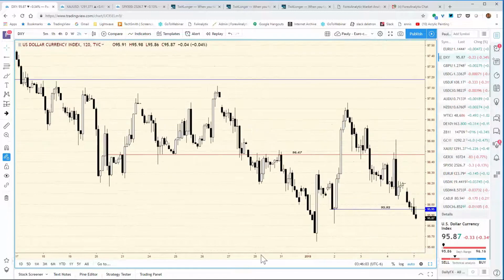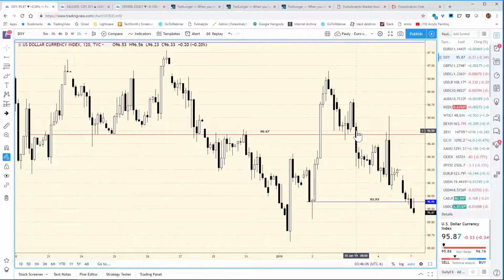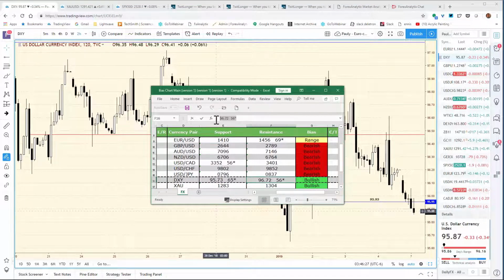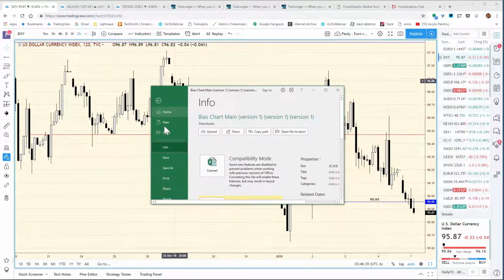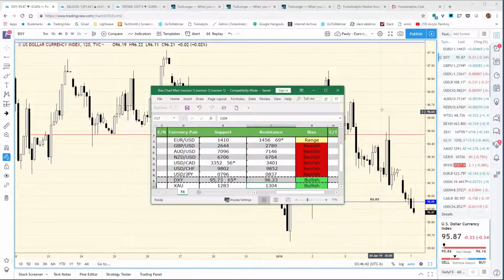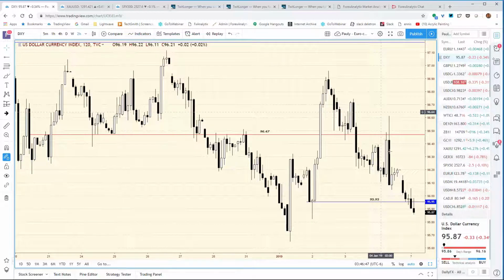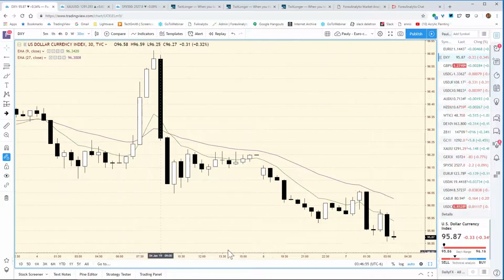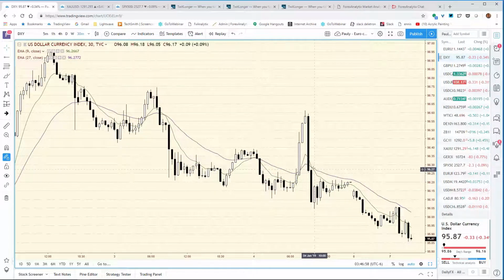So with that perspective, trying to go back to the pivot might be a difficult row to hoe. Although, on the intraday, they can make a quick move, but the real resistance is probably going to come in right there at 96.23. So any moves back to 96.23. So this dollar has continued to maintain its sell mode here.